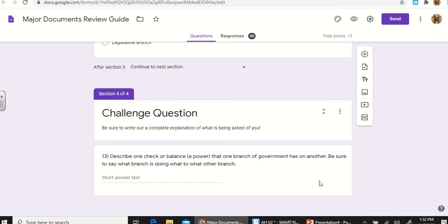Challenge question, describe one check or balance, a power that one branch of government has over another. Now, a lot of people here just wrote, oh, the legislative branch makes laws. That's not what they're asking. They're asking for a power you have over another branch so that no one branch gets too powerful. They all have these powers against each other to offset any one of them becoming too powerful.